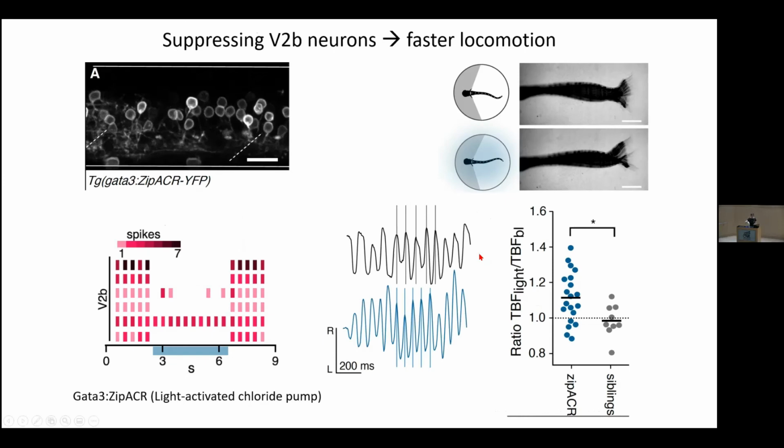Conversely, if we shut down the V2B neurons, you speed up locomotion. So here we're validating a different type of optogenetic construct that we were using, ACR, and showing that it shuts down the neurons when we use it. And now, for various reasons, we used actual tail movements in these animals. And what we saw is the animals still moved their tail the same kind of amplitude, but they moved it faster if we were shutting down V2B neurons. So this suggested the V2B neurons are functioning as brakes on the locomotion, right? So we activate them, things slow down, you suppress them, things speed up.